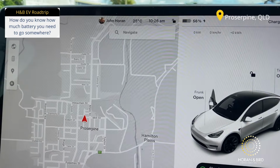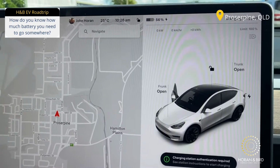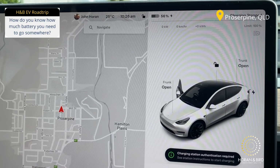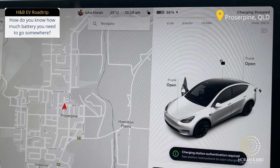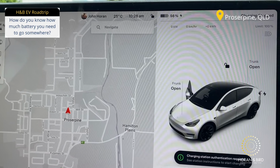So I reached Proserpine. It was pretty much spot on. I got there at 56% left in the tank. I actually detoured out to Immerse. I detoured probably 10 kilometers, but I still got there pretty accurate. Actually did better than I thought. So yes, she's pretty spot on.